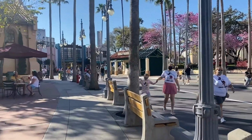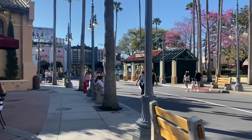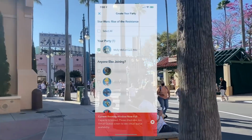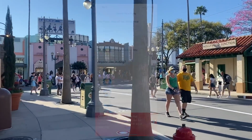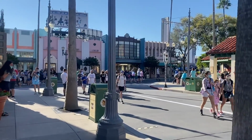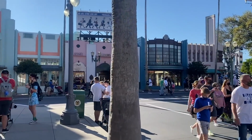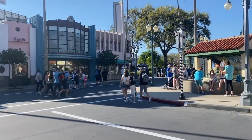Of course, the best day ever at Hollywood Studios includes a trip on Rise of the Resistance, and I did try to get a boarding group this morning at 7 a.m. from the comfort of my own bed, but I didn't take my own advice, and I took the time to unclick someone that I'm friends with that I'm not going to be in the park with, but also had a park pass. And by the time I did that, no dice. So we will be trying at 1 o'clock and hope the force is with us.